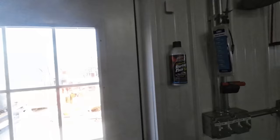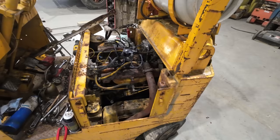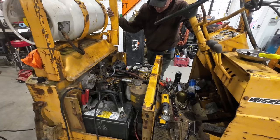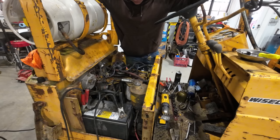This is one of those break glass in case of emergency kind of deals. I got a can of this 80% ether, which should give a little more bang. Fingers crossed, let's give her a go. I do not understand what the heck is going on here. We've got spark, we've got compression, we've got fuel. Why won't you start?